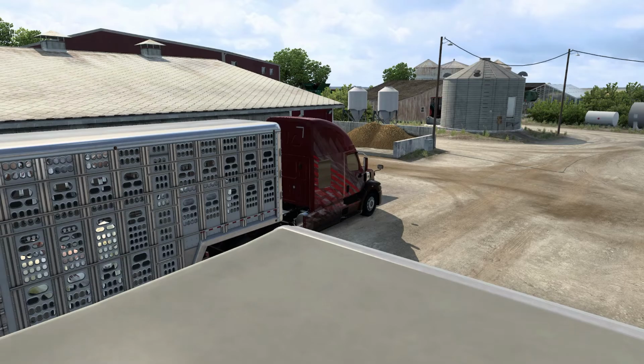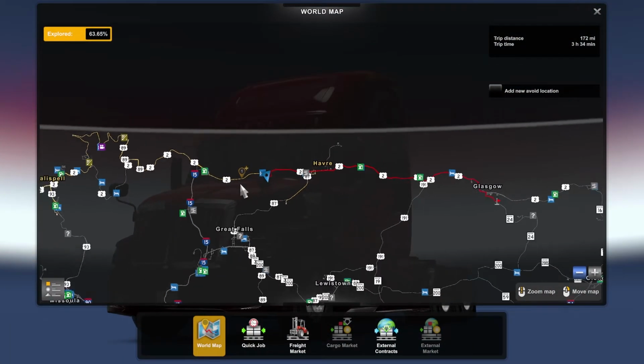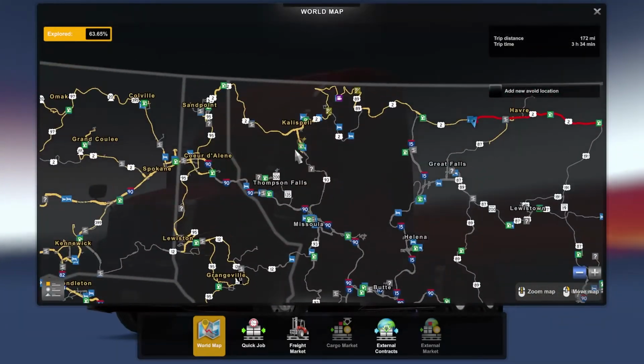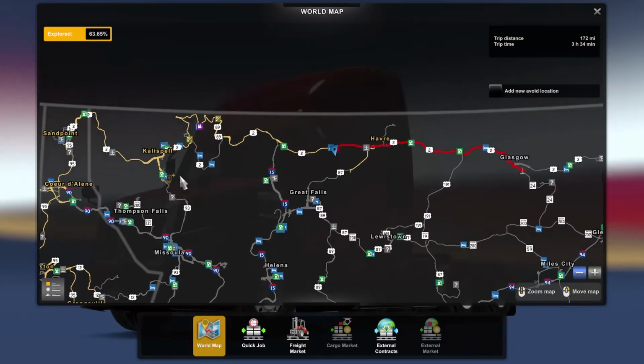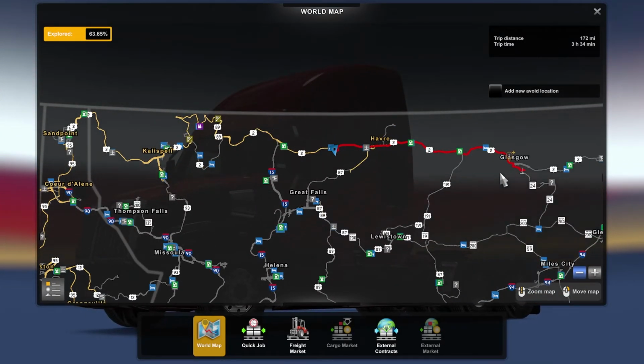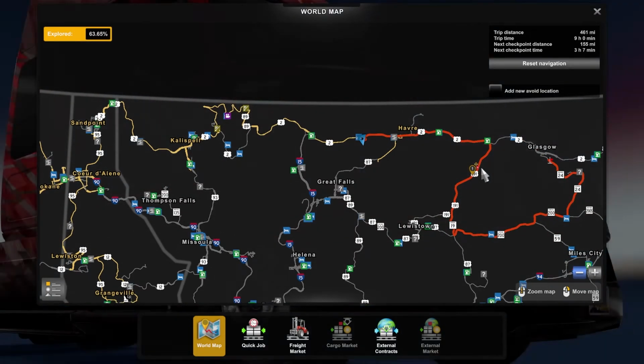We are here in Montana. We've been checking out the Montana DLC, and we are making some progress here. As you can see, we've gone through and gotten into Kalispell. We went to Havre this last time, and now we're making our way over to Glasgow. So that's going to be super awesome.